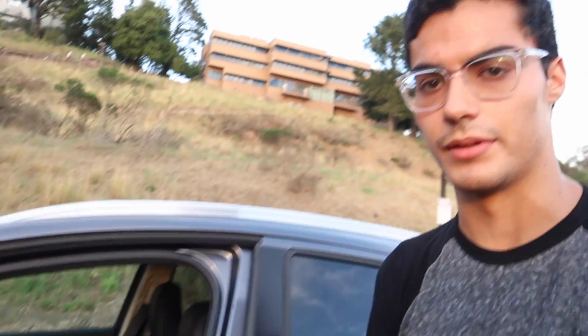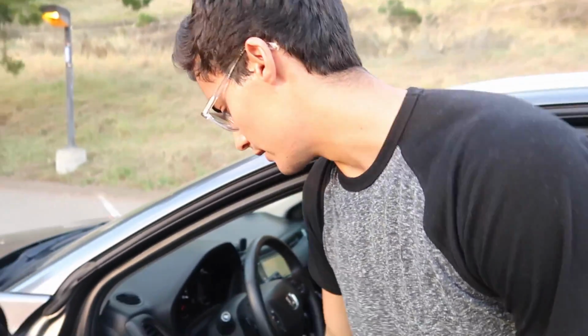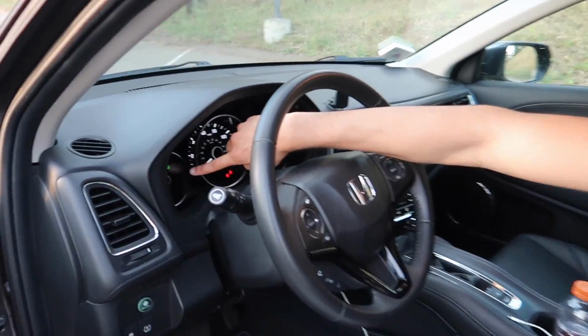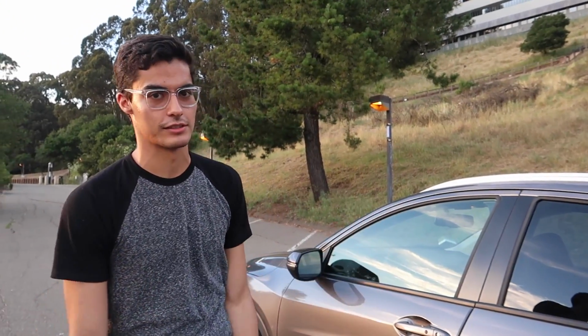Yeah, it just reduces the power, so you get better mileage. You can turn that on, and it probably goes from 30, what was it, 35 or 34? Maybe up to 40 or something. Higher. If you click on it, the little green symbol pops up. Yeah, saving the environment. This car isn't meant to be a super fast car, it's just economical.